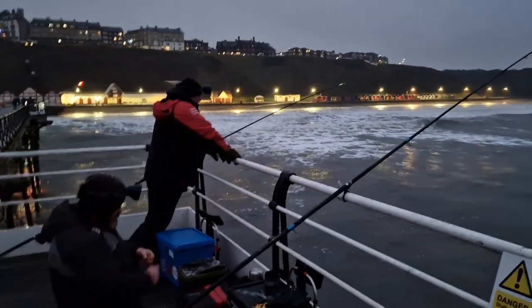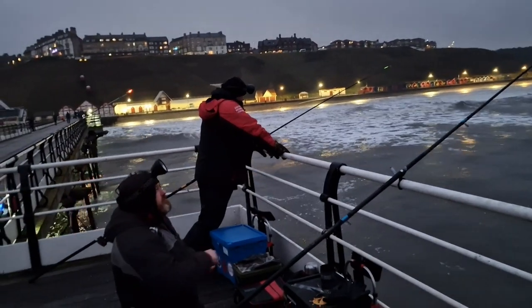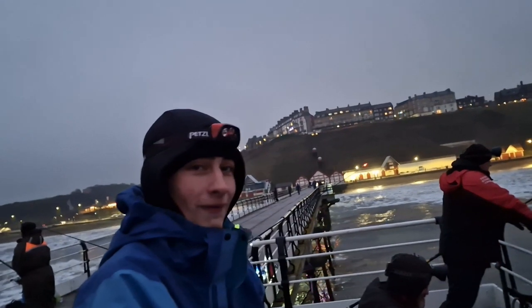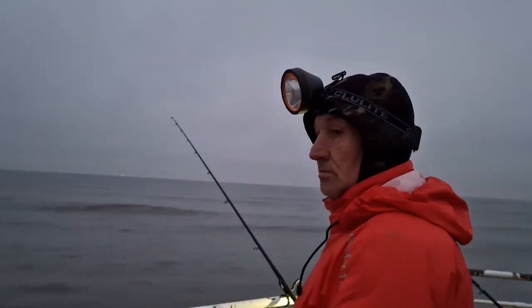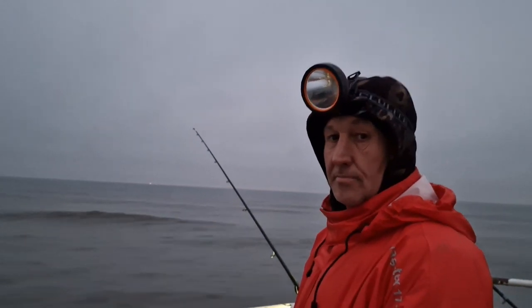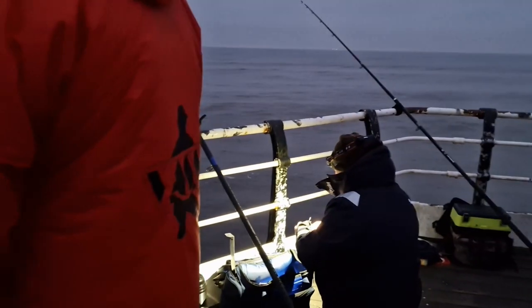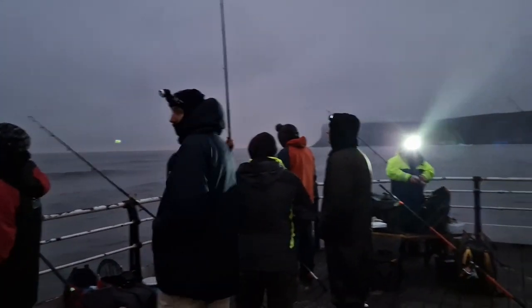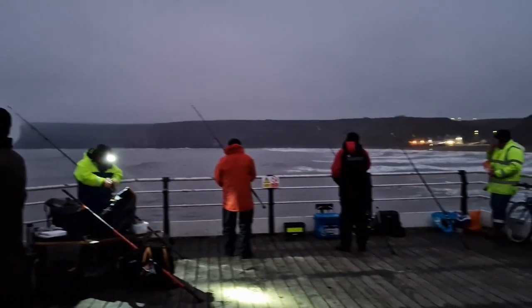So we're now fishing. There's both Dazzers, Daz and Dazza. Oh, Josh. Got Stu. Hey. Little Steve. Quite a few people on the pier.